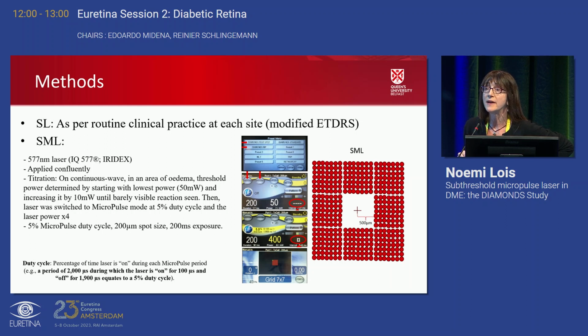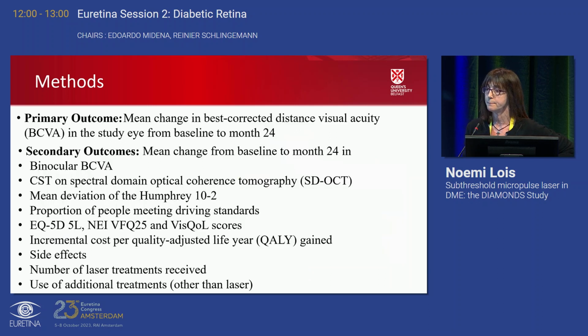We use 7x7 grids with no space in between the spots, which were placed 3 in one side of the fovea, 3 in the other side, 1 up above, 1 down below, at 500 microns from the center of the fovea. In the first treatment, subsequent treatments could go closer.